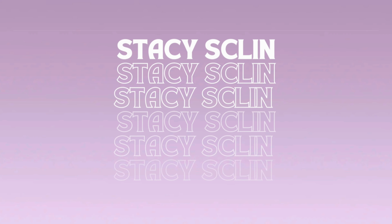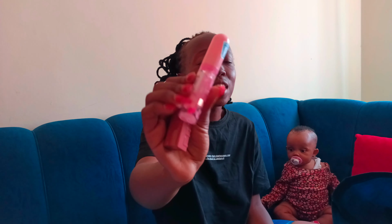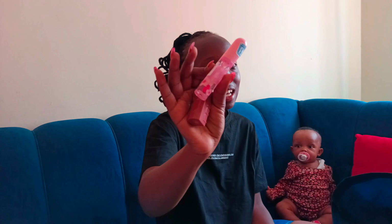I also got this coverage powder. I don't know, but I hope it will be okay for my face. I'm just trying out products. Stacy is trying out perfume. I also got this lip gloss. I used it already, and I can't lie, it's the best lip gloss I've used so far. It's so moisturizing on your lips, and it doesn't stick. I also got this nude lipstick. I got it for 98 bob, and this lip gloss, I got it for 90 bob.